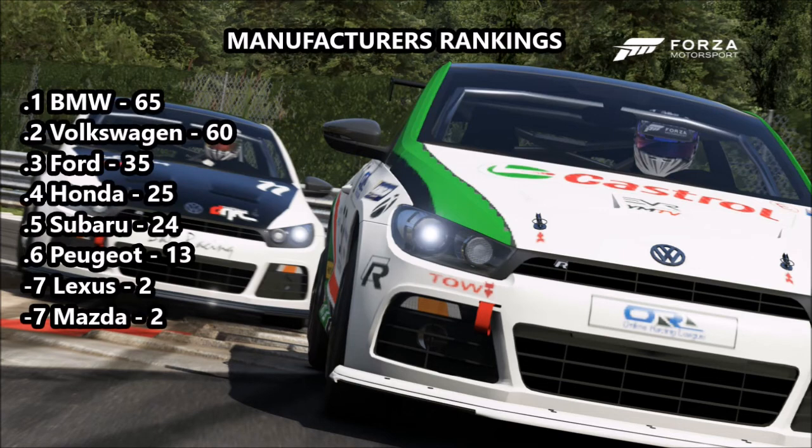In the manufacturers' rankings, it is still BMW who holds the top spot with 65 points, with Volkswagen being quite close behind in 2nd with 60 points. Ford has 35 points, up from Honda. Despite only making their debut in this race, thanks to very good races they would instantly go into 4th with 25 points in the manufacturers' rankings. Subaru would not be too far behind them though, just 1 point behind in 5th with 24 points.